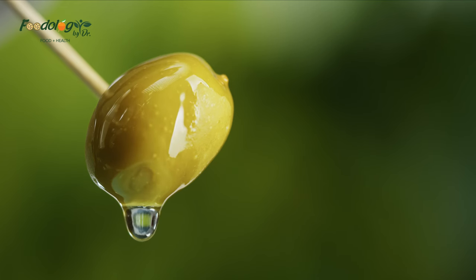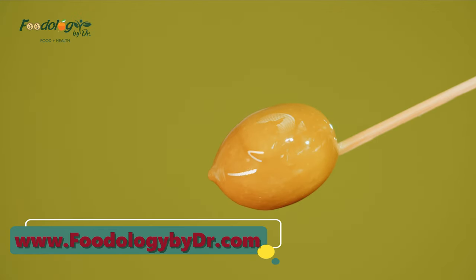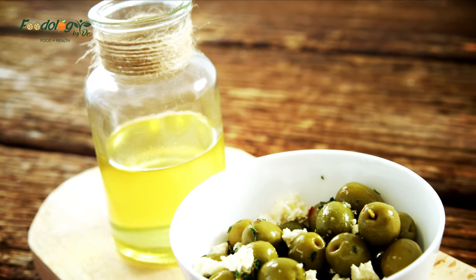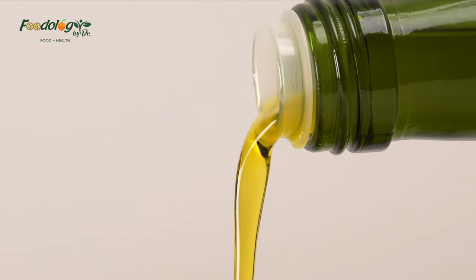The protective effect of olive oil against NAFLD was greatest in people with obesity. Moreover, the antioxidant compounds found in olive oil could help promote general liver health by protecting liver cells against oxidative damage and preventing inflammation.